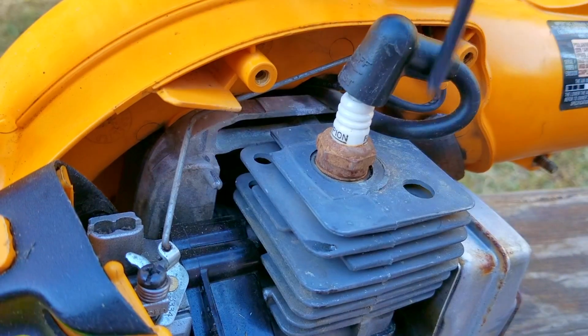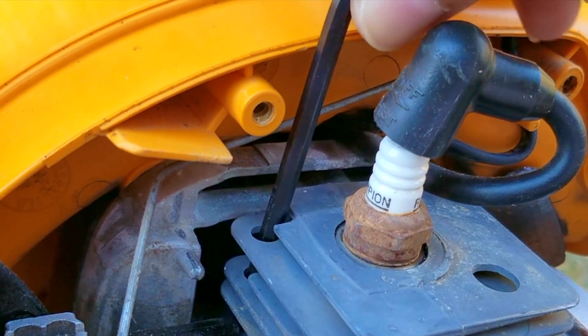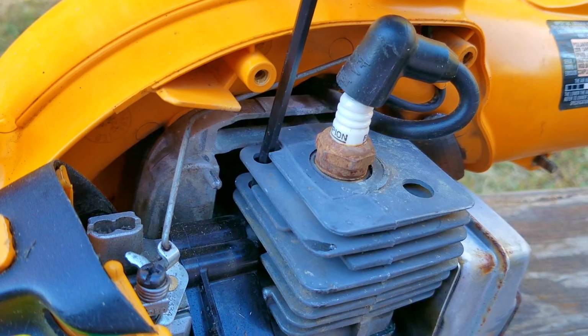There's a huge problem though. There isn't enough clearance for my Allen wrench to get to the inner bolt. The reason is part of the rear housing is partially over the hole for it. Now I could cut down my Allen wrench, but there's a bigger problem.